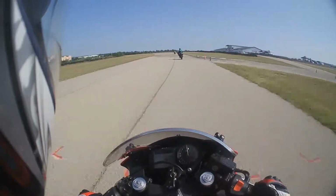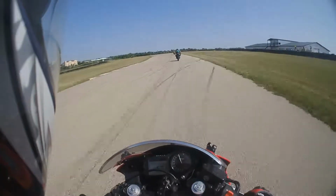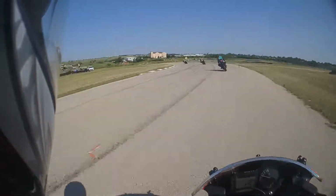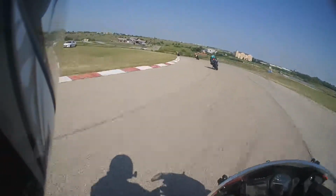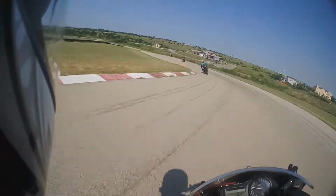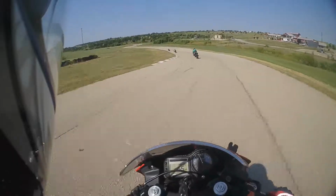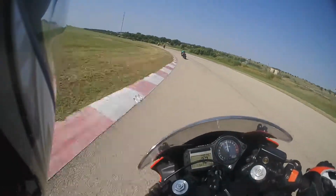This whole track, I mean, you can do it. I did it on a 600. I did it in second gear all the time. At times I felt like, okay, I can go third gear, but it would be me going third gear and then downshifting immediately.